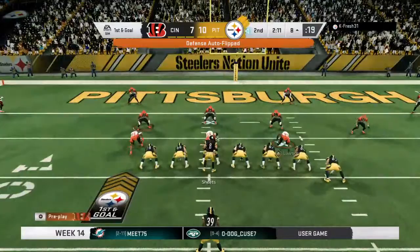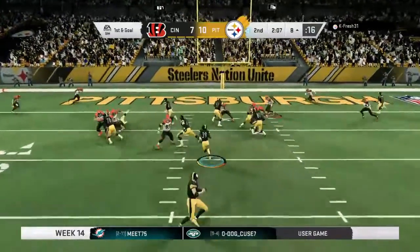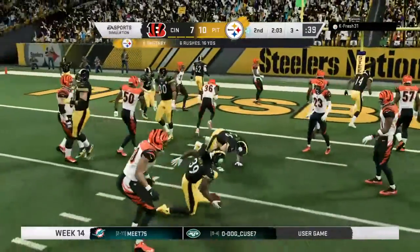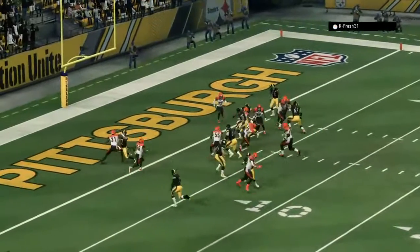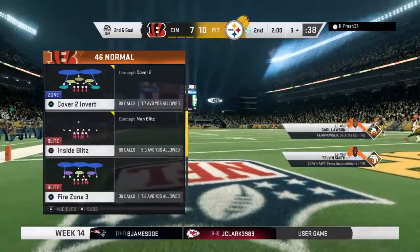They don't need to run another play here before the 2-minute warning. Let's see if they do it anyway. They'll try and run for it on 1st and goal. And he'll work his way closer to the goal line as he's got 5 down to the 3. 2 minutes remaining in the first half. 10-7, our score.